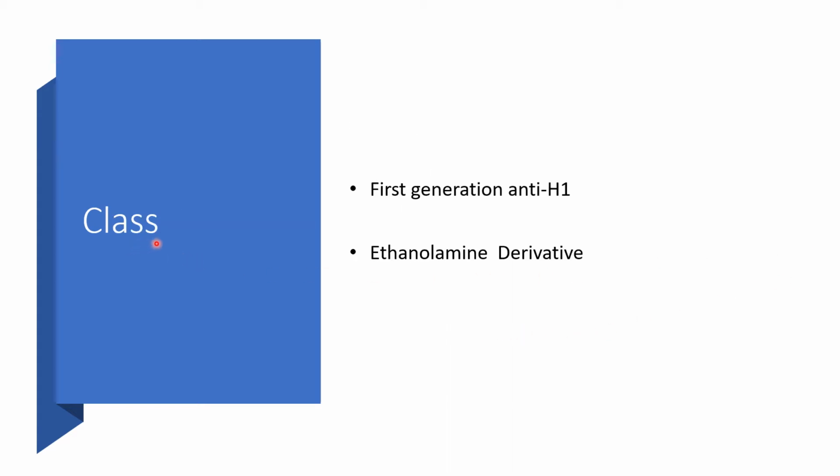It belongs to the class of medications known as first generation anti-H1, not H2, like cimetidine, ranitidine, and co. This is H1, also known as ethanol amine derivative.